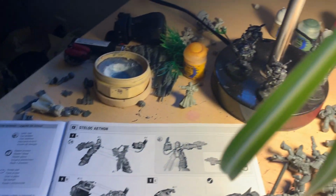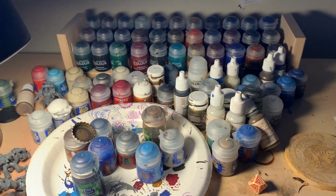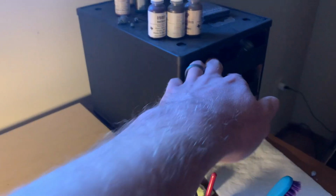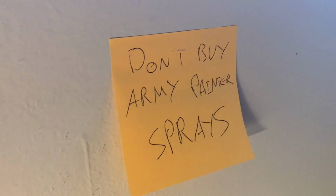What else have I got over here? My incredibly organized paint system. All of my Contrast is on there, and then everything. And then more paint in here. This is a note that I keep for myself because I always buy Army Painter sprays and then really regret it. Painting notes.